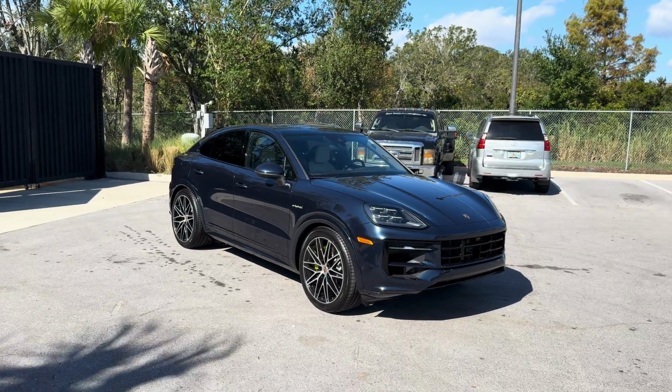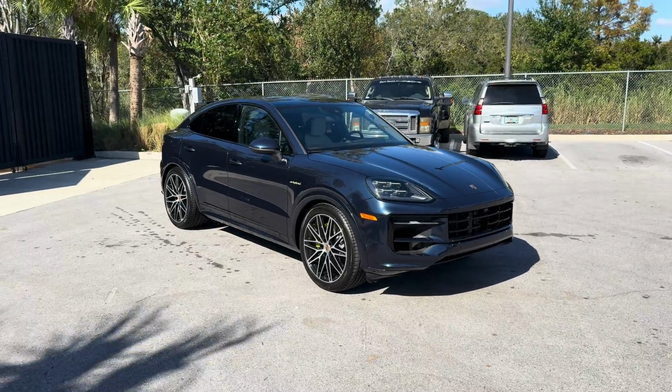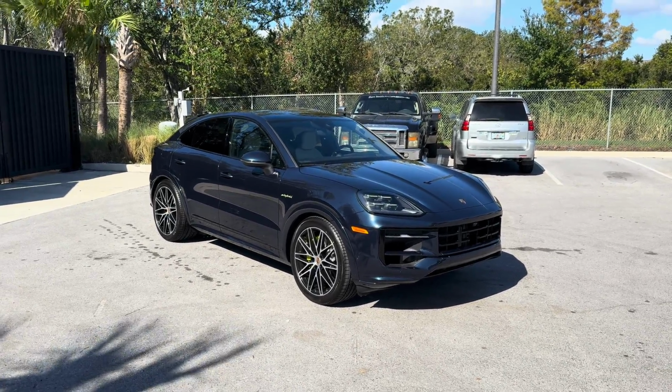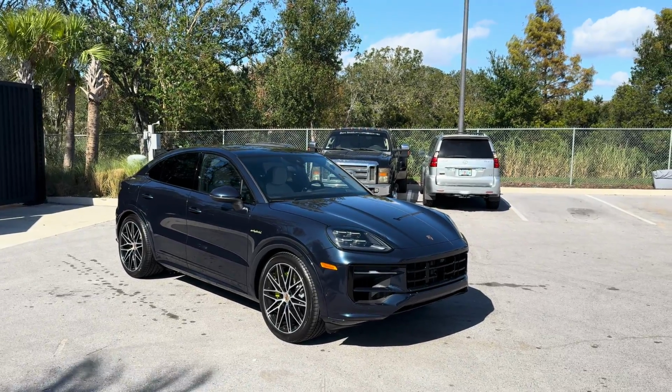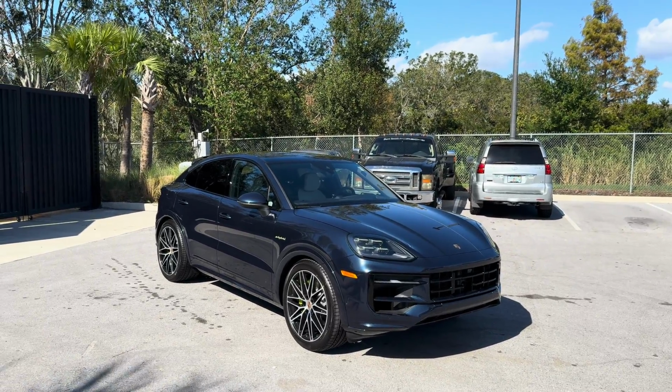The S is probably where we're going to start talking about the more fun versions of the Cayenne, with the 4-liter twin-turbo V8, which cranks out 468 horsepower, 442 pound-feet of torque, and it sounds amazing. 0 to 60 in around 3.9 seconds, and a base price of $102,000.